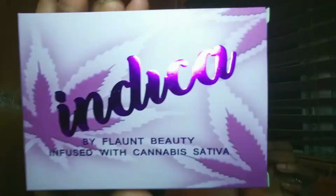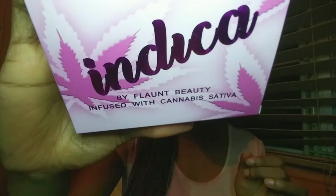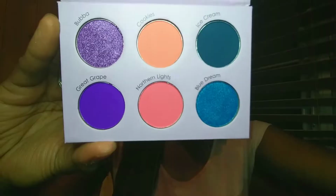And let's open that up. And this is also from Flaunt Beauty. Can you see that? And this is infused with cannabis sativa. And let's open her up. It's called Indica. I have a goddaughter named Indica. And of course, her sister's name is Sativa. Okay, so this is Indica's 6-color eyeshadow palette.